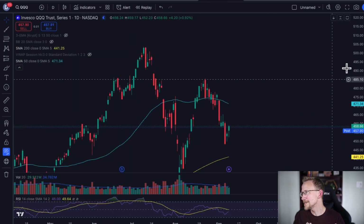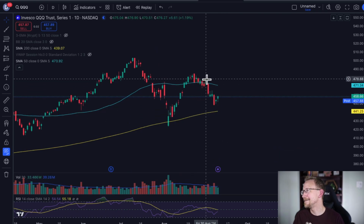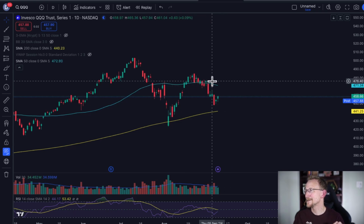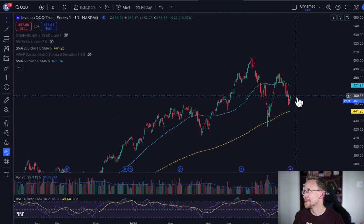So over to the Qs. For QQQ, tracking the NASDAQ 100, we're getting awfully close to the 200-day. The 50-day simple moving average is starting to inflect downward on us. As we get the downward trajectory, that could signal a further sell, especially if it leads to a death cross or something like that, which could really push us down further.